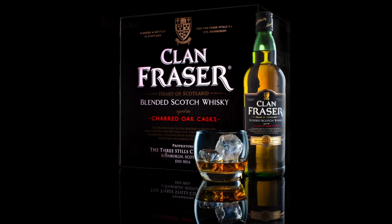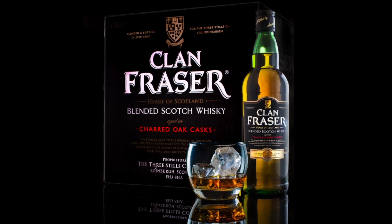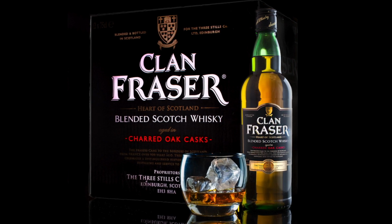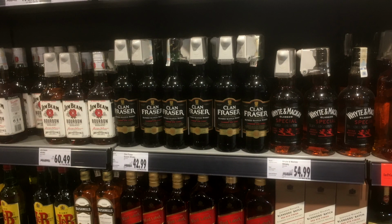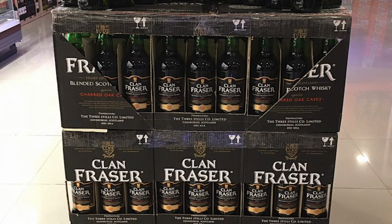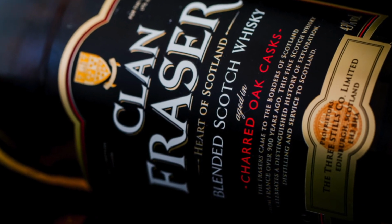The first whisky created by the Three Stills Company was Clan Fraser. It's a blended Scotch which we've named after a famous Scottish clan, the Frasers. They came to Scotland in the 12th century from France. Their name originally was Fraisier, which means strawberries, and they were involved in the strawberry business. Still today, outside Hawick, at the top of Loch Fruid, you can find Strawberry Hill and the ruins of the Castle Oliver, where they eventually settled.